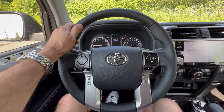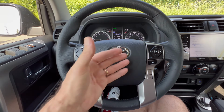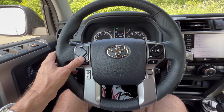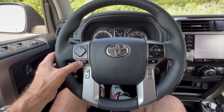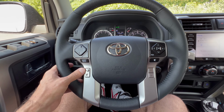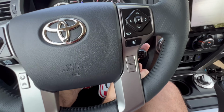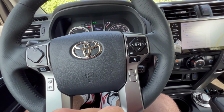4Runner steering wheel, leather wrap wheel, nice 10 and 2 notches, Toyota badge on the horn button. We do have some brushed aluminum to lift up the wheel. It's a round bottom wheel, but I have enough room to get in and out of the vehicle. On the left side, we do have our voice commands. We do have our modes for our infotainment system, and then volume, and then telephone commands. On the right side, we do have our safety suite controls, cruise control right in here. And then we have the controls for the digital portion of our dash.